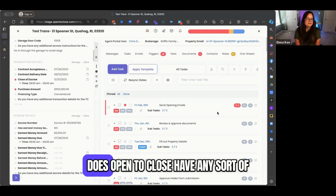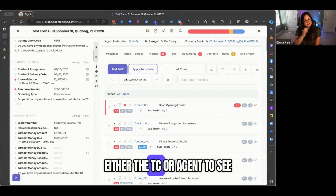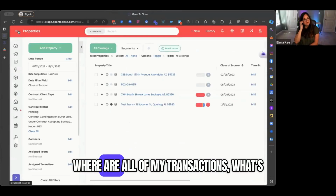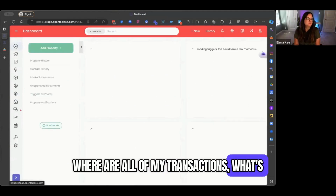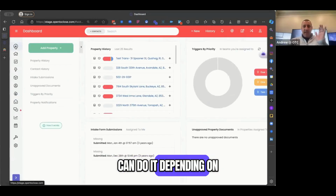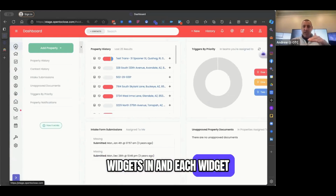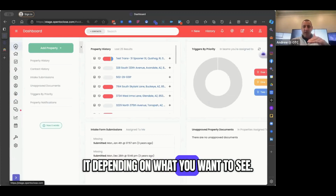Okay. Does Open to Close have any sort of dashboard overview for either the TC or agent to see where all of my transactions are? What's happening with all of them? Yeah, so there's a couple different ways you can do it depending on how you like to work, right? We have a dashboard where you could put widgets in, and each widget has different information in it depending on what you want to see.